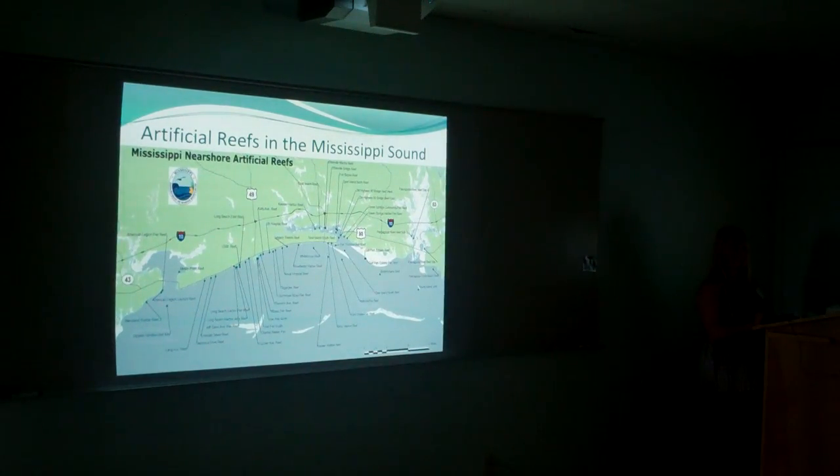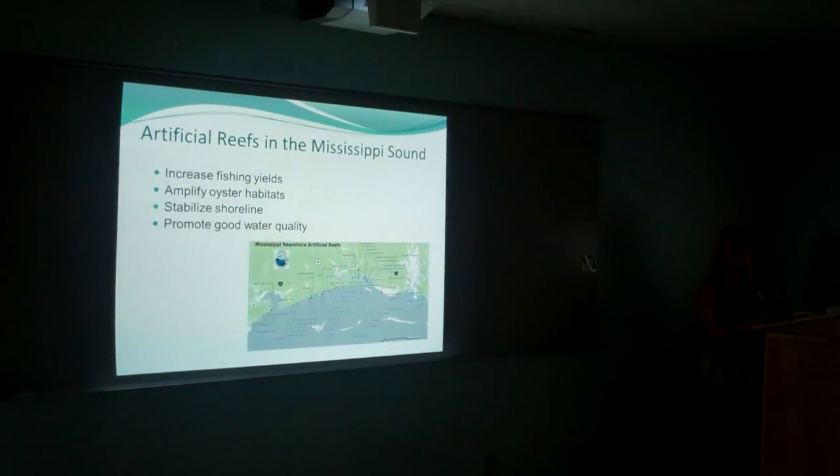Currently, there are over 65 artificial reefs in the inshore Mississippi Sound. These artificial reefs are important to our community, both ecologically and economically. Economically, they are important because they increase fish assemblages and also amplify our oyster habitats. Ecologically, the artificial reefs are important because they protect the shoreline from storm surge. They help to stabilize the sediments, and they can also promote good water quality.